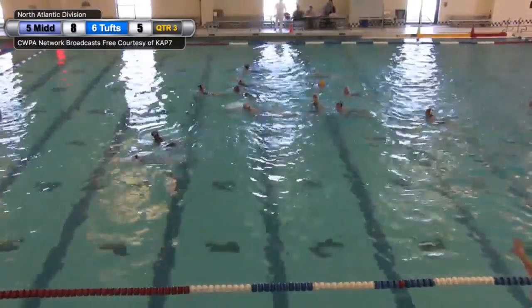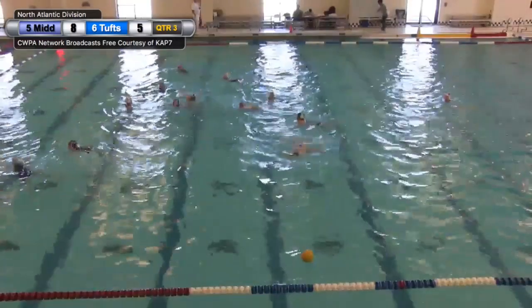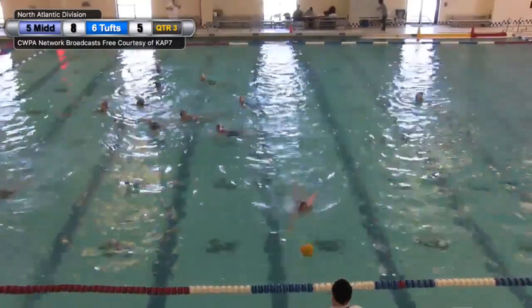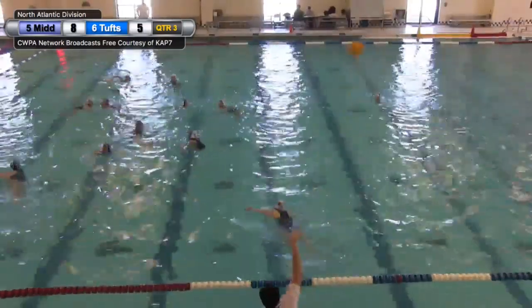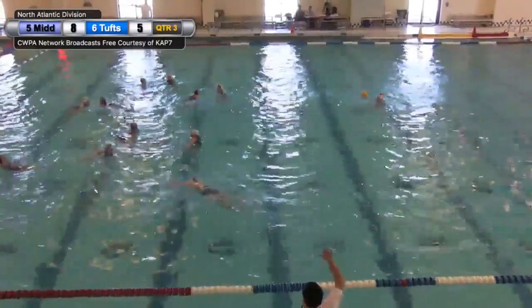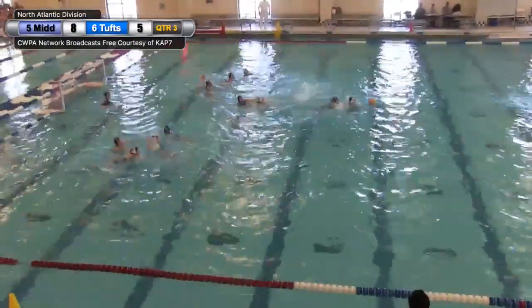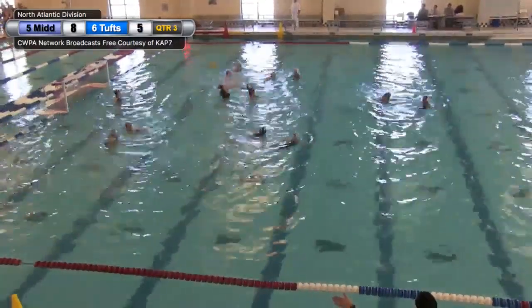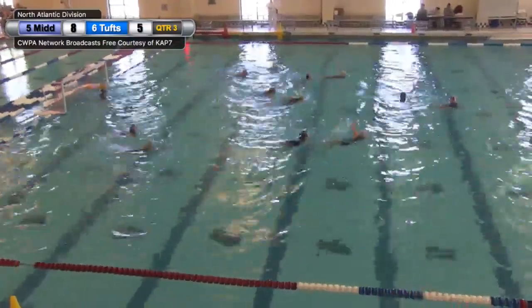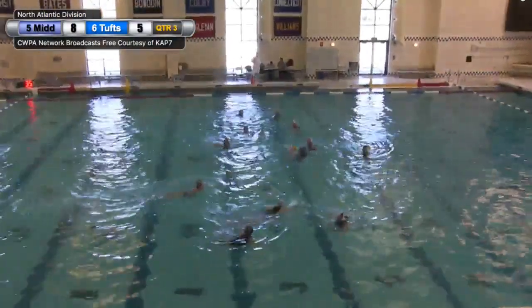I think we might have a 30-second timeout to set up the play. It's 8-5, Middlebury. Middlebury has not led throughout, though. Tufts has led it by 1 a couple of times. But not for long. And it'll be possession for Tufts. And just like that, Tufts not quite out of it. Might have been a goal for Cap 2, Rika Generoso. And it's now 8-6.